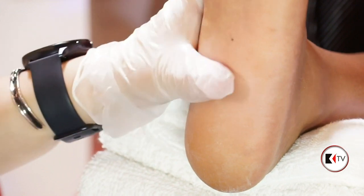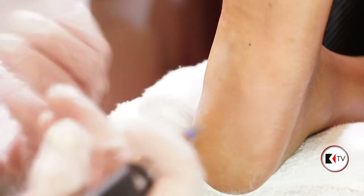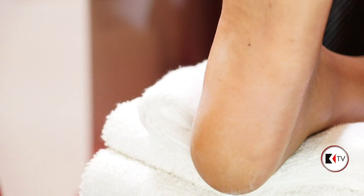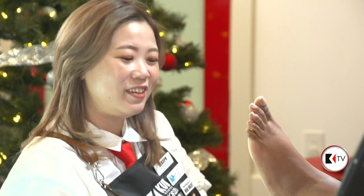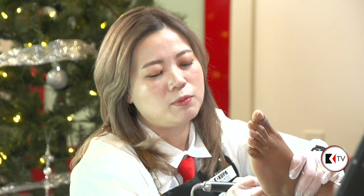And then your left hand has to hold the skin tight. Some people's left hand is just under here, just doing like this, no. You need that to hold the foot in place because we're using a machine.